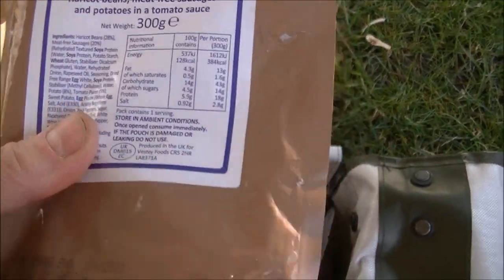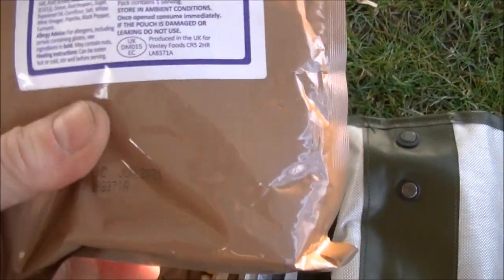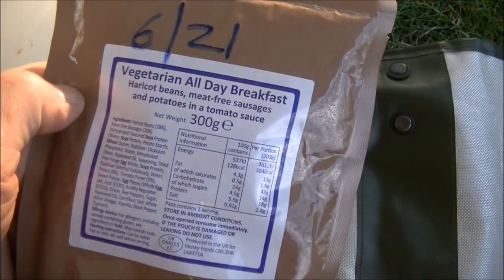And then for tomorrow I've got the vegetarian all day breakfast. Just a slightly different flavour, obviously, because it's not pork sausages. It's more of a vegetarian base, so it's a slightly different flavour, but virtually the same content, with the biscuits brown for tomorrow morning's breakfast.